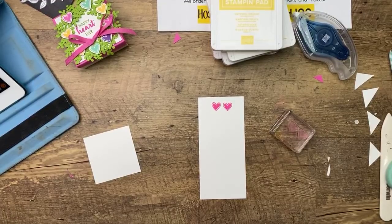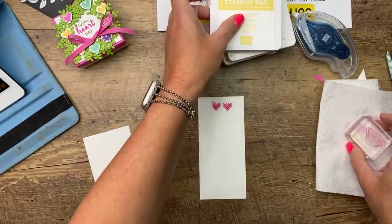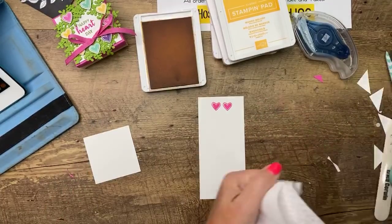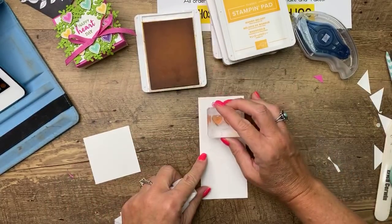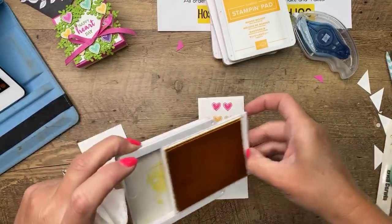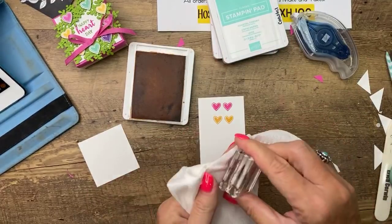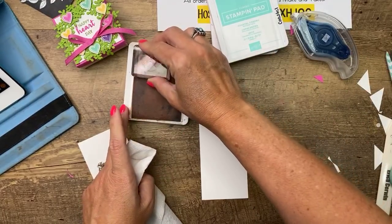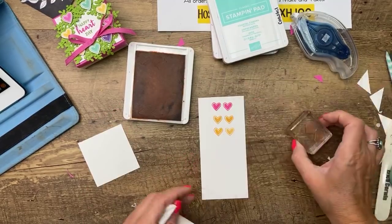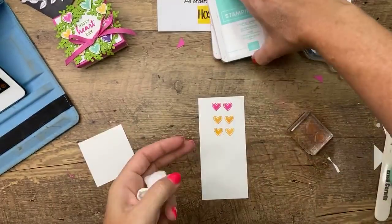I'll find it when we're done. I don't even have any water in here to make it wet. Okay, I don't like doing this. All right, Daffodil Delight. That's so weird. It's probably sitting in the kitchen where I cleaned it. Mango Melody. And my Mango Melody ink pad was super dry. Hopefully I inked it well. There we go. And, oh, just got that under my nail.